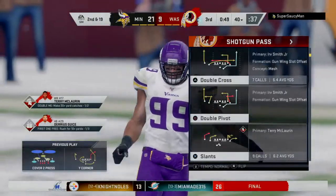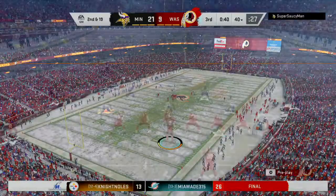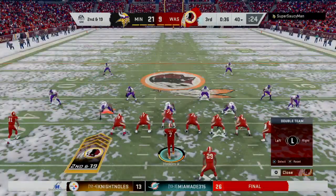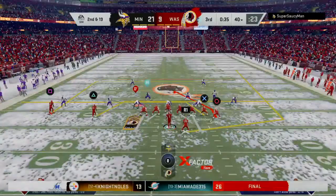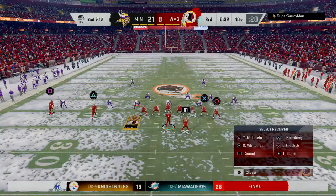Danielle Hunter, make that now 4 sacks for him in tonight's ball game. This has been a tough one for this offensive line. It appears almost like they've been on roller skates this entire game, the way they've been pushed around. 6 sacks given up in this one.